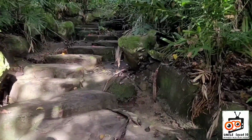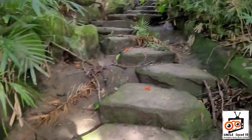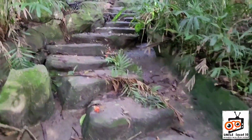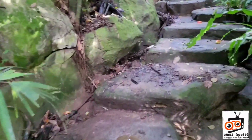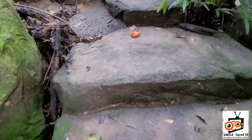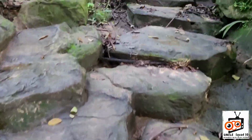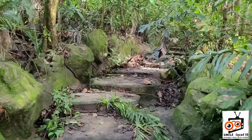Alright, so now I'm actually climbing up the stone steps. Very hard to miss it, because it is almost visible the moment you enter the trail. Okay, be very careful. The stone steps are a little bit slippery. They have some moss on it, especially if it's after a rain. Alright, you want to be very, very careful.